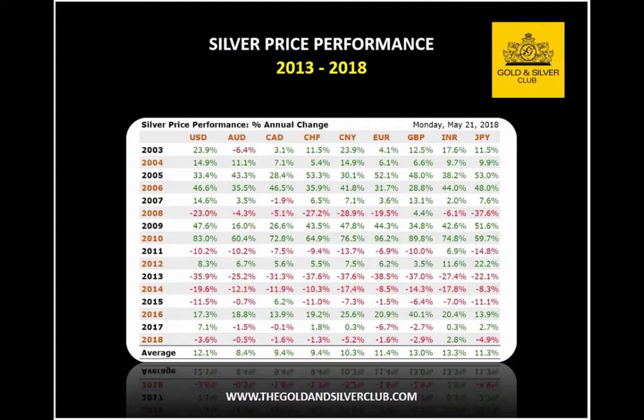So therefore, we could deduce that potentially from negative minus 3% at the moment, where gold is for net gain on the year right now, if you bought it at the beginning of the year, you'd be minus 3% down on it in terms of an investment. It could still go up another 12% in terms of the average net gain from here.